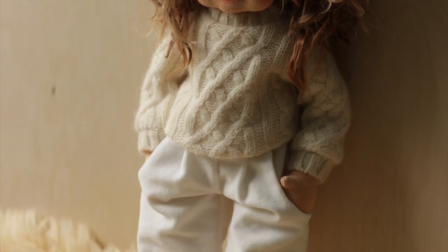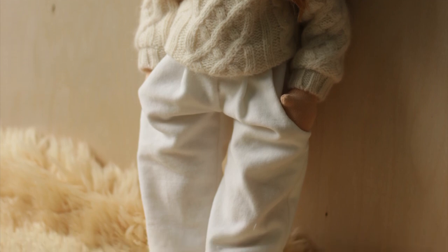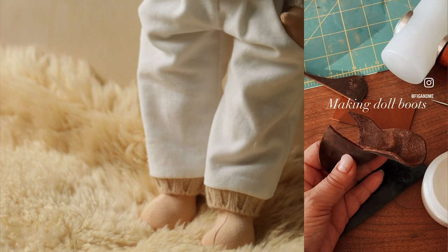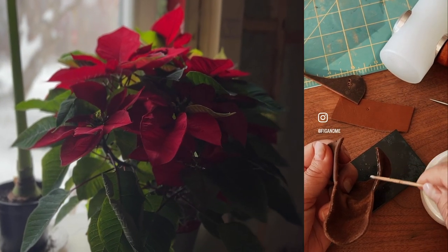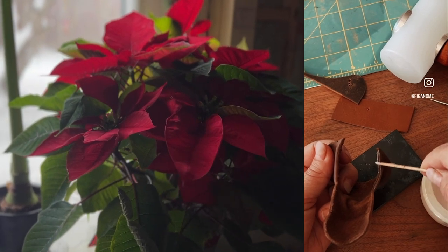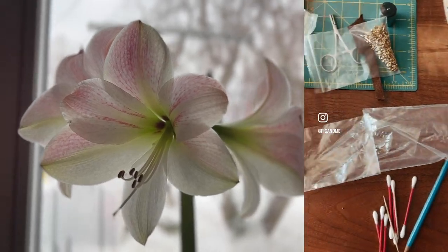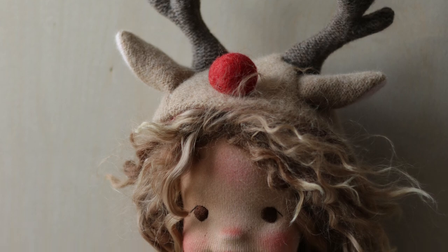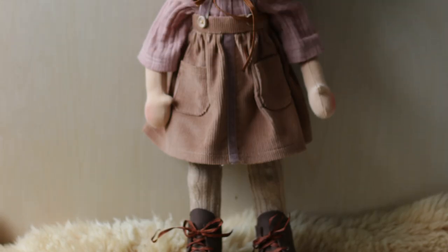Since it was near Christmas season, Arietti watched a few holiday movies with me, while I patiently worked on her clothes and her leather boots. She decided she wanted a reindeer hat with a nose so bright. And there I go again, manufacturing crazy hat ideas for my dolls. I absolutely love the way her hat came out with the tall antlers and the large wool felt bead. I hope her mom enjoys playing with her and dressing her up in all her pretty clothes.